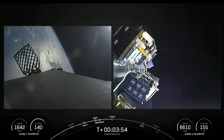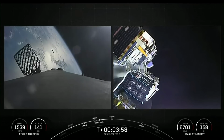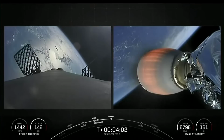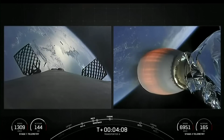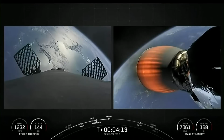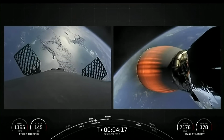Fairing separation confirmed. On the right-hand side of your screen, you just saw fairing separation. We may get a view of those fairing halves. In fact, you can see it on the right-hand side of your screen, just behind the Merlin vacuum. Heading back to planet Earth, we will be attempting to recover both of these fairing halves once they land back in the water on a recovery vessel named Bob.